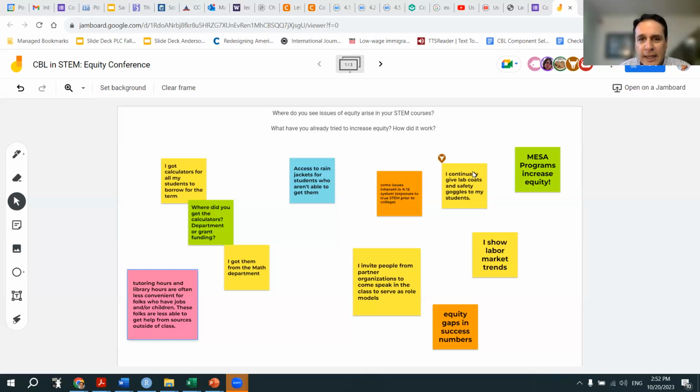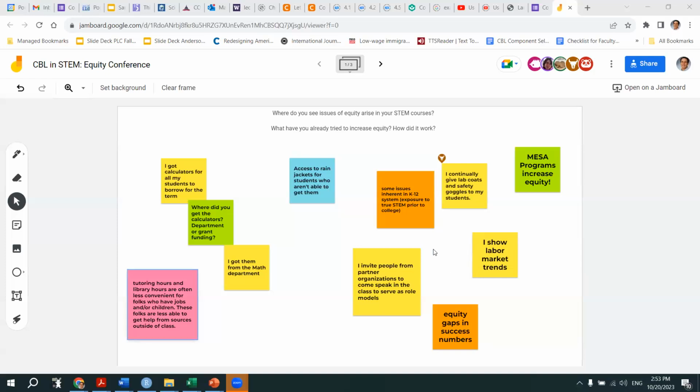So I see here in the Jamboard that we have continually some issues: adherence to the K-12 system, expose them to STEM prior to college. I don't know, whoever wrote this, can you please expand, because this is certainly an issue. An issue with lack of diversity in STEM is that individuals from minority communities are not exposed early enough to the STEM fields. Would somebody like to share about why they wrote this? Or what are they doing? Gilbert had excellent statistics at hand.